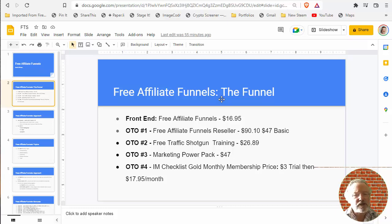The second upsell is Free Traffic Shotgun, which is a training program to help you drive free traffic across from your social media profiles. The third upsell is called the Marketing Power Pack. There are 8 training programs, all to help you with aspects of your internet and affiliate marketing and traffic generation. The fourth upsell is the IM Checklist Gold Monthly Membership. I've mentioned that already. It's a $3 trial.